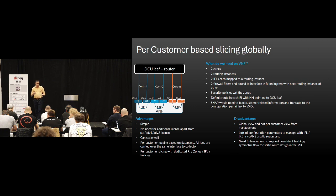So this is one example. This is the most easy one, right? You just have a router, and on the VNF you configure one or multiple routing instances. In this case, you have two routing instances, one where the traffic comes in, as I just explained, from the customer, and the other one is basically the outgoing routing instance. And you use IFLs for routing, firewall filters to separate the traffic, etc. This is the most easy, so to say, to implement.